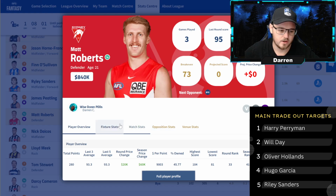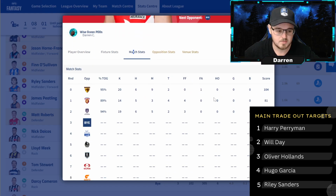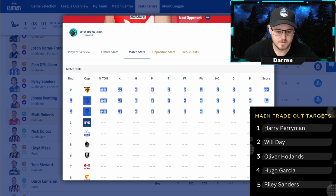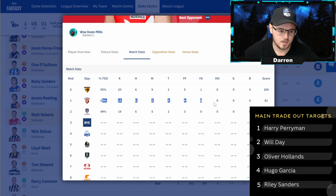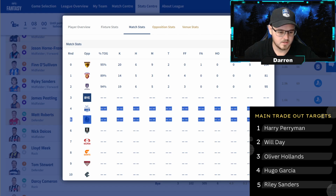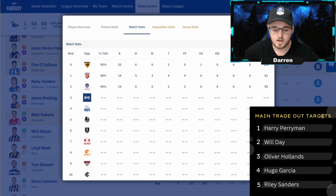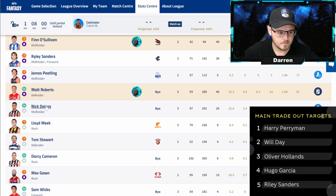He's still very highly owned. He still can push that 90, 95 barrier that we sort of expected. He's had pretty tough games to start the year against Hawks, very tough matchup. Brisbane aren't the easiest. Well, Freo probably a bit more of a neutral matchup, so he did well in that game. He does come up against a bit of easier opponents in the next couple of weeks, so I do not recommend trading him out. I think he does quite well there.